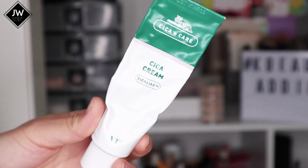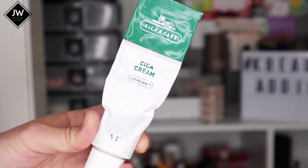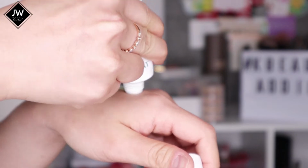Next up, of course, this video won't be complete if I don't include a Cica cream. The one that I've been using is the Cica Care line by VT Cosmetics, and this is their Cica cream. This is a gel Cica cream that I've been seriously loving, and my husband has been using this as well. So if you are experiencing that high sensitivity and acne prone skin, this is the one to go.